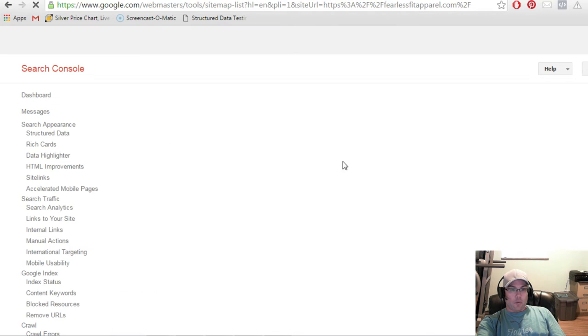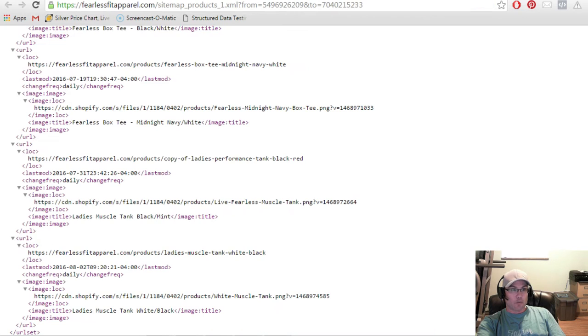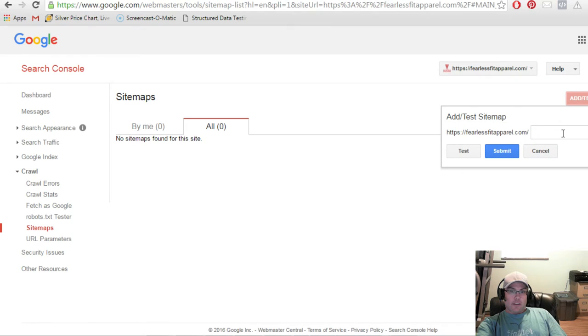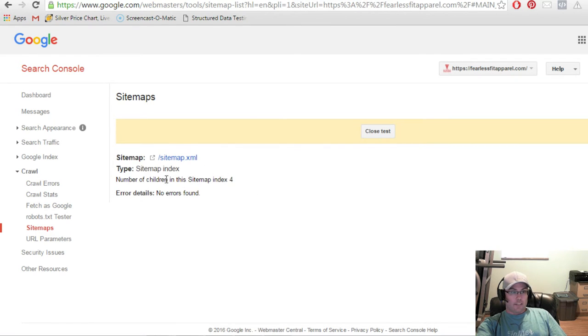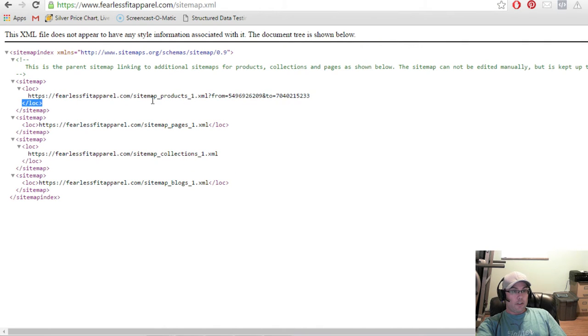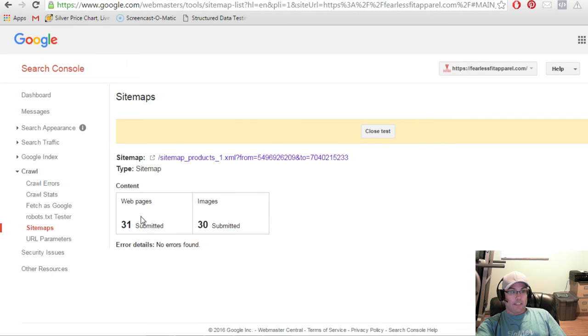But normally, what you're going to want to do, you hop in here, click Add Test Sitemap. This is where your XML sitemap goes. If you notice right here, sitemap.xml. Yours might be different, if you're using WordPress, it might be sitemap_XML, things like that. But we toss it in here, we test it. It shows 4 children in a sitemap, which is good. You can also take each URL manually and put it in, which I prefer to do sometimes. But see, it'll show 31 pages submitted, 30 images submitted.